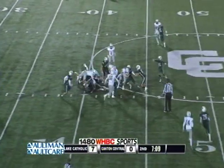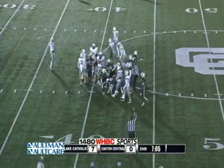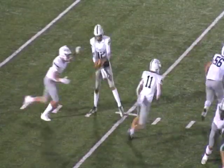Here is Stiles, and he gets it to about the 48-yard line. About 4 yards on that one. Yeah. Josh Stiles, the ball carrier. He's brought down by number 32 on the first contact.